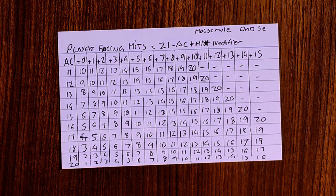The formula isn't too tricky, but a pain to work out on the fly. It's 21 minus the armor class, plus the to hit modifier. The player just needs to meet or beat the target number, and advantage and disadvantage get flipped. There's a similar calculation needed if you want to do this for other systems.